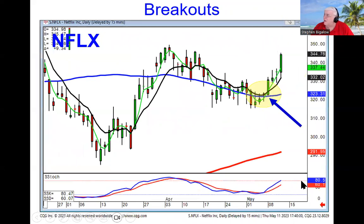Same thing on Netflix. You can see the indecisive trading right here at the 50. Now you've got kind of a bullish double doji sandwich. That tells us there's a good prospect that wave 3 will be the same magnitude as wave 1. So you definitely watch this level to see what happens once it gets up in this area.